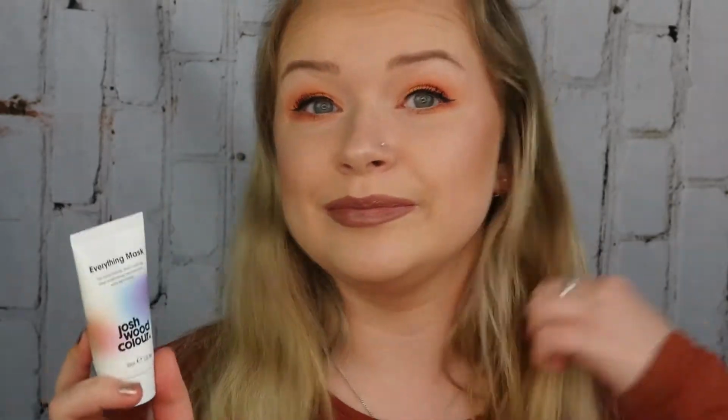Okay, first thing, this is the Josh Wood Color Everything Mask. It is a color locking, multitasking, deep conditioning treatment for every hair color. I'm a blondie, so you know, these kinds of treatment masks are always welcome. Love that little thing. Next up is the Ultra Sun Lip Protection and Care SPF 30 lip balm.